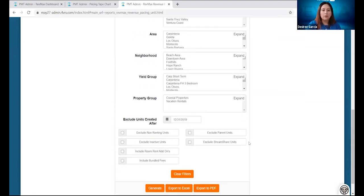We also give you the flexibility to exclude any non-renting units, any inactive units, and exclude any stream share or parent units depending upon your setup. If the revenue values also report and you want to include room rent add-ons, we give you that function, as well as if you want to see your revenue with any bundled fees.